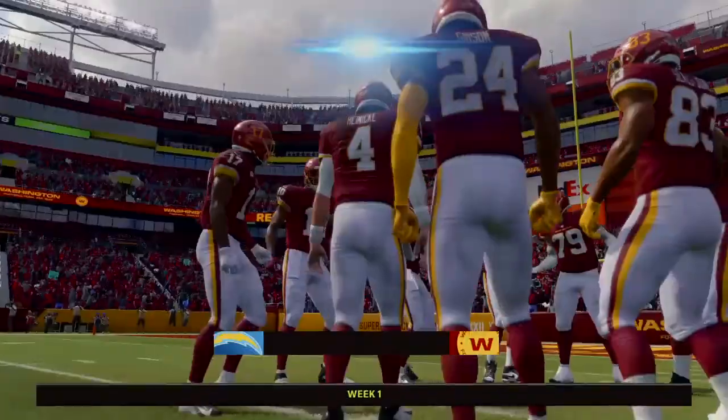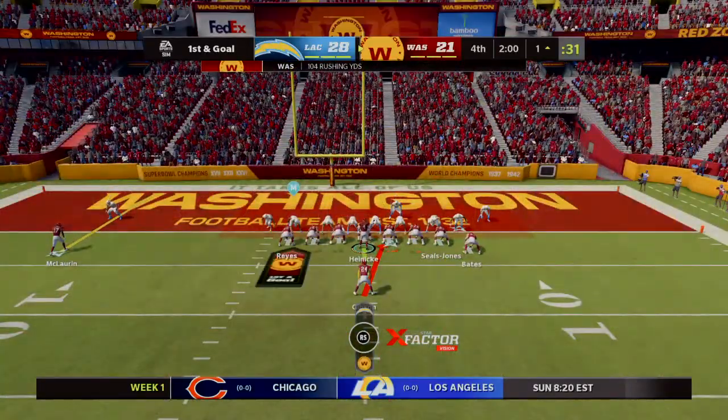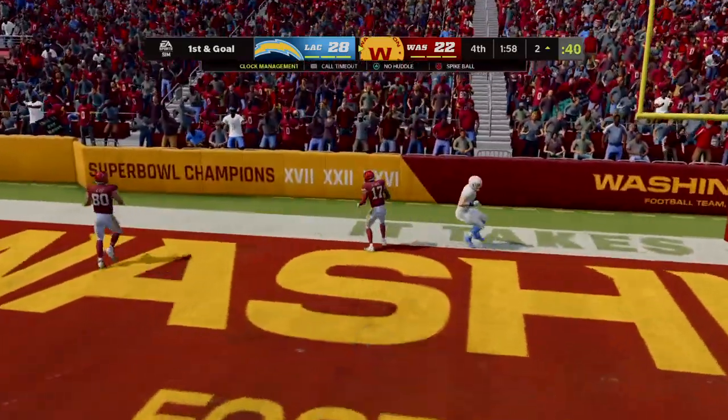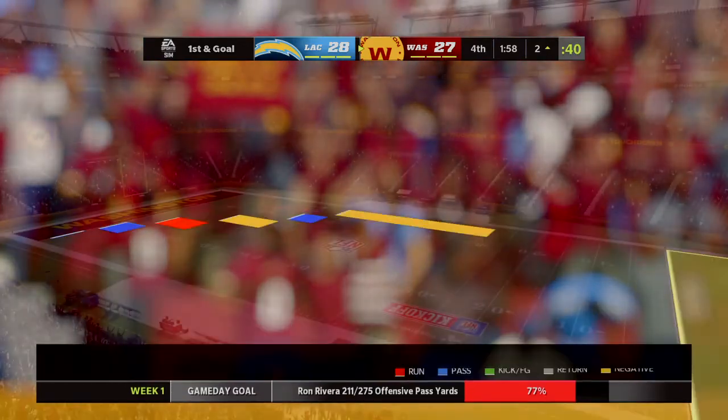4th quarter, down to the final 2 minutes, and we've got a 1-score game. So it's Washington with the football here as we welcome you back. They come up on a 1st and goal. Looking for McLaurin, and he's got him. Touchdown, Washington.